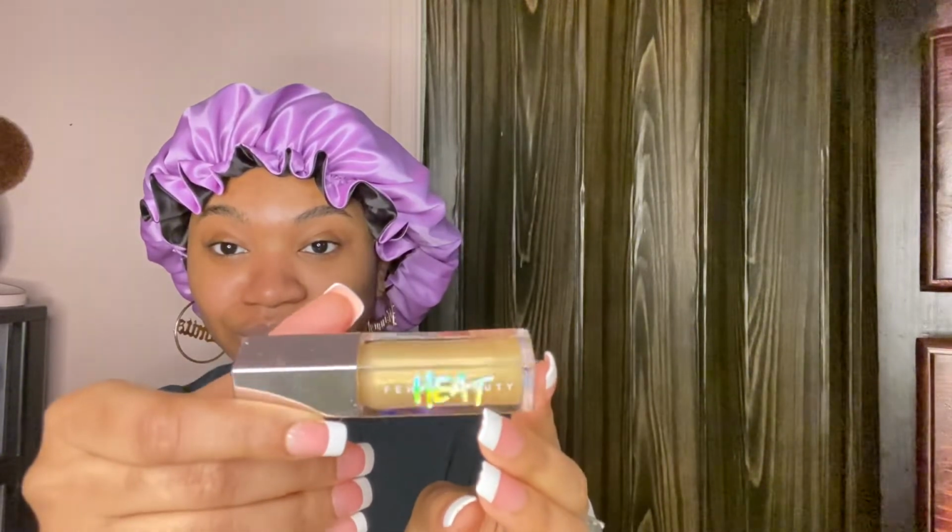So which one should I do? This is lemon lava and then this one is fussy. I'm gonna do lemon lava first. I'm obsessed. I'm obsessed. So this is Heat, and it's supposed to be like a plumper.